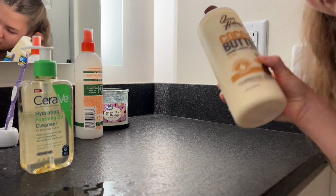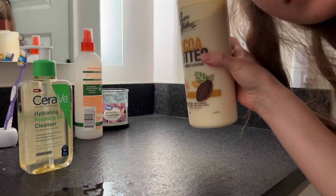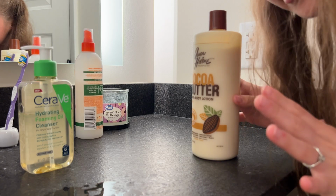This body lotion smells so good and it's the cheapest one I found at Walmart. And the smell stays for hours.